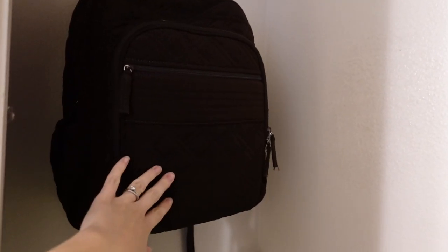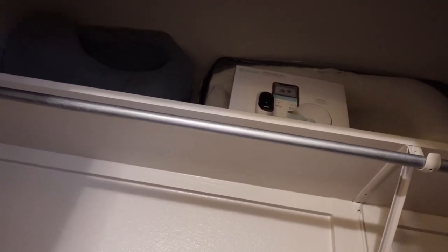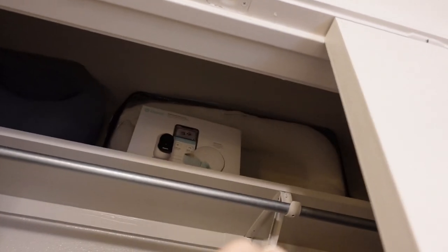I just like to have this in case we are going on a short little trip for baby stuff. I have several baby items up here. I have my nursing pillow, the Owlet, and the Dock-a-Tot.